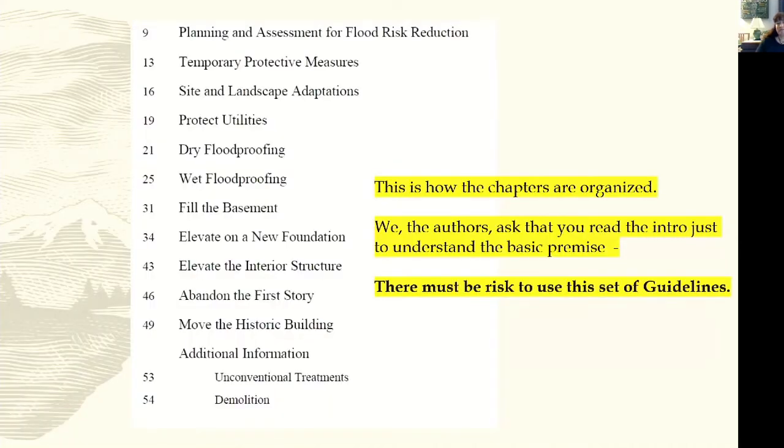And we didn't organize the chapter in a particular fashion after this, because really, which one is more important than the other? It would depend on the type of flood, where you are, how often it happened, what your resources are. We did think about planning as the first one, because you should probably plan before you do any of these activities. But then after that, they're in no order. Temporary probably might have the least impact to a property, but maybe it doesn't do enough. Maybe it keeps the property at risk.